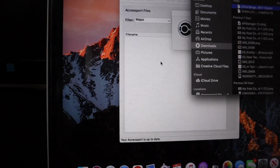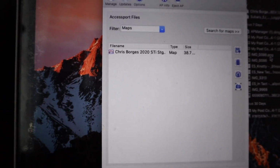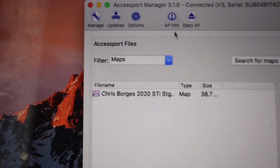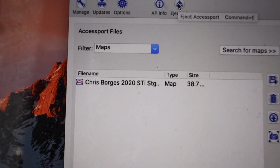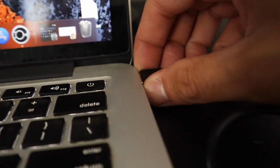All we have to do is literally just drag that file into my Cobb Accessport. Like so. Confirm file copy, we'll hit yes. There you go. It's in my Accessport now. It's as simple as that. Now we just go eject Accessport and we are good to go. Now we'll plug it into the STI.